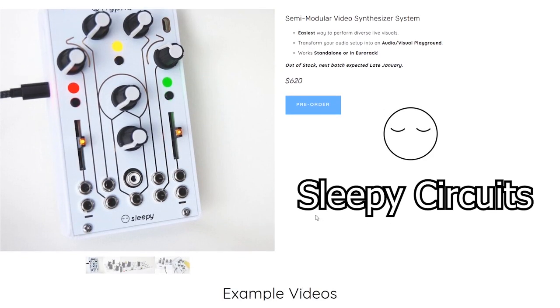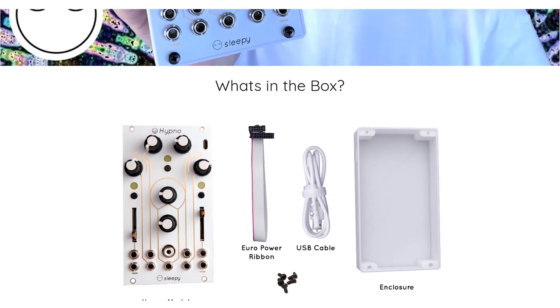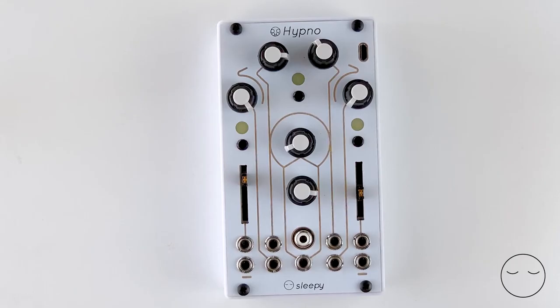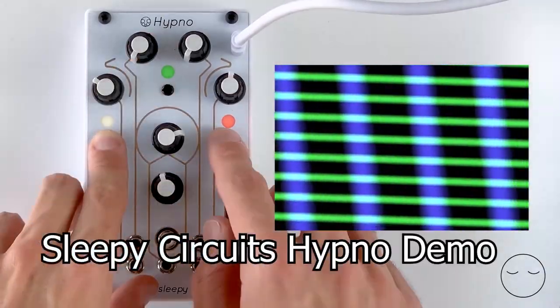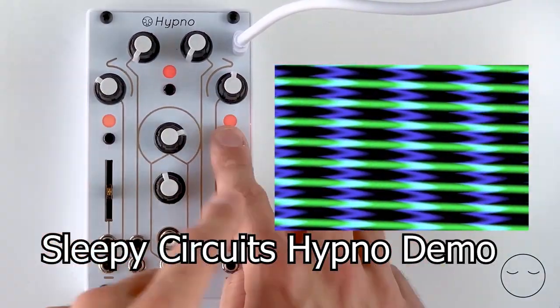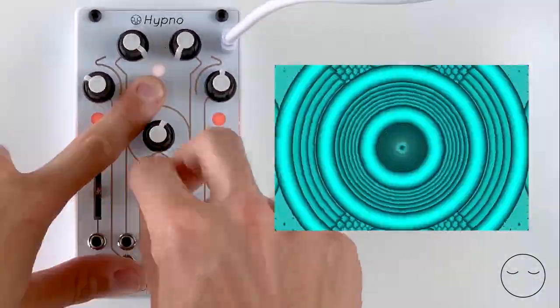But for those of you that want a video synth that feels a little more standalone, there is Hypno by Sleepy Circuits, which is a Raspberry Pi based video synth that runs on code but still has an analog video out as well as HDMI. It aims to be plug and play, meaning there's not much you have to do other than turn it on and plug it in, though you can have inputs going into it.